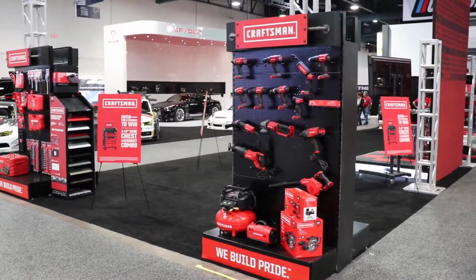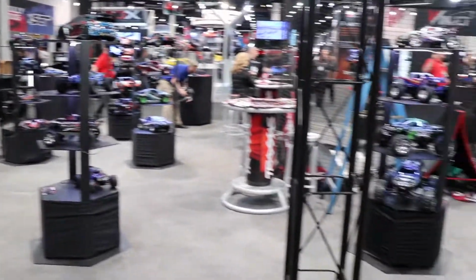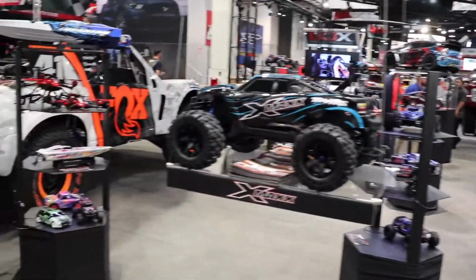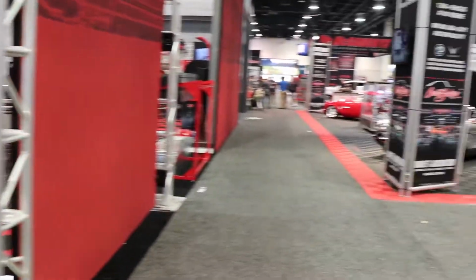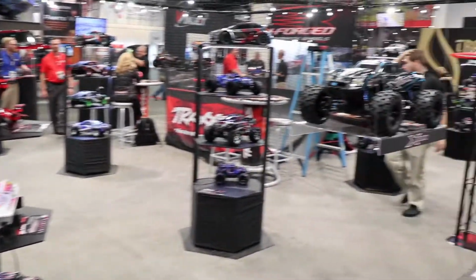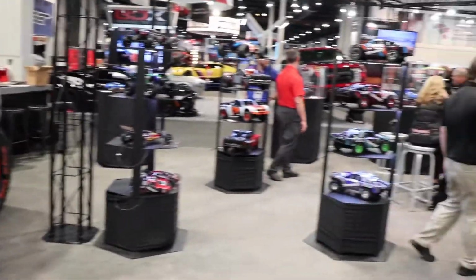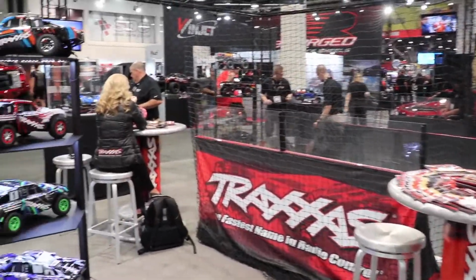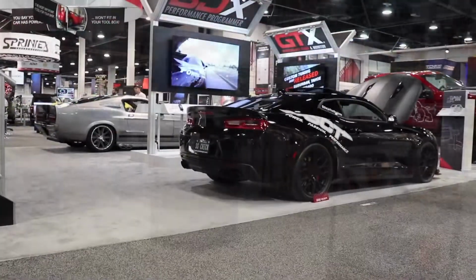Alright guys, there you have it. Craftsman. Like I said, if you're anybody or anything to do with the car industry, you will be here at SEMA. It's so wicked. Definitely a badass experience. Trying to walk in here for all my hobbyists and remote control enthusiasts, give you guys a little brief overview of the Traxxas booth.